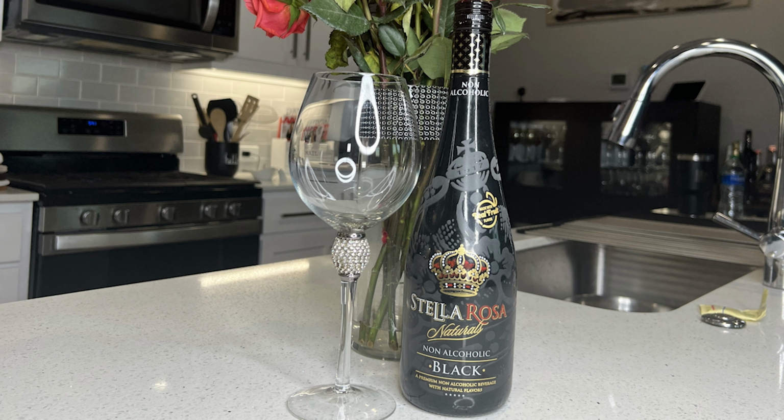Everybody knows that I do not drink alcohol. I'm not an alcohol drinker. But I did find some Stella Rose non-alcoholic, you might as well call it grape juice, to drink. I have not opened up the bottle as of yet, but when I read the label, oh my God, the sugar content is through the roof. So if I am going to open it up, I'm going to have just a little bit of that so I can hold it in my cute little wine glass and mingle with everybody else. So I might drink that. That's another liquid that I might consume.